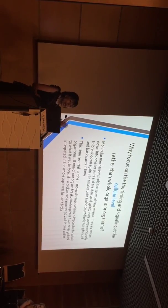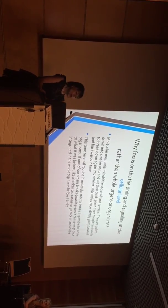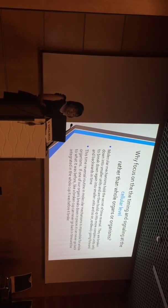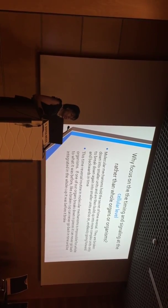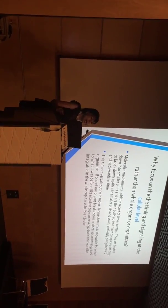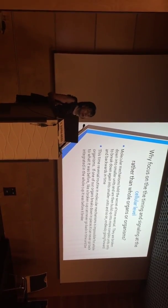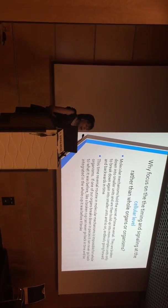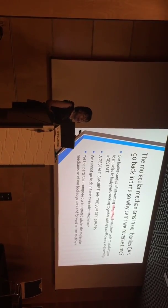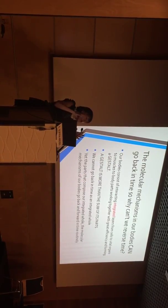So now, why do we have to focus on the timing of the signaling at the cellular level? The reason why is because molecular mechanisms hold the secret of time reversal. It's a very interesting thing. This time reversal routine is basically something that molecular mechanisms do all the time, and yet if one of our organs breaks down, it can never go back together again. If you break a cup, it will never be reintegrated to make a whole cup again. It's a very interesting thing. And then if you look at the molecular mechanisms in our body, they can go back in time. However, we are more like a gestalt.